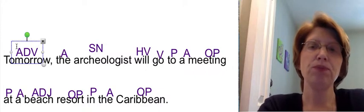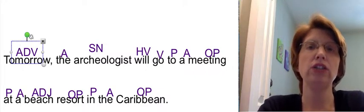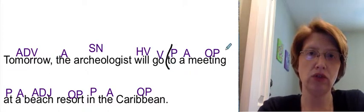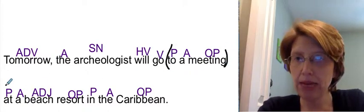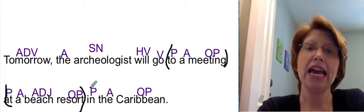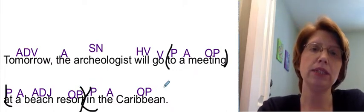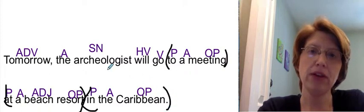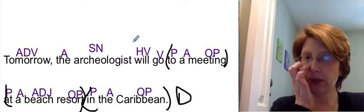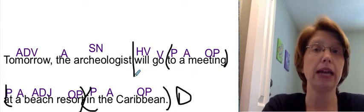Subject, noun, verb, pattern 1, check. To a meeting, prepositional phrase. At a beach resort, prepositional phrase. In the Caribbean, prepositional phrase. Period, statement, declarative sentence. Go back to the verb, separate the complete subject from the complete predicate.